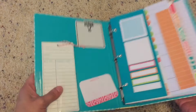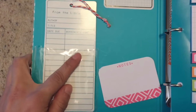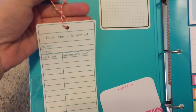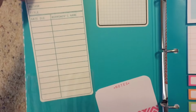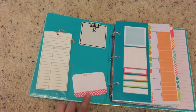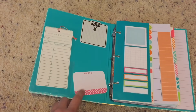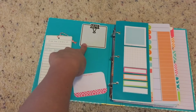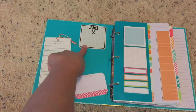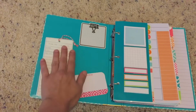You can see this is a little sticky pocket that they have out there now. And then this says "from the library of," it's like a library card. I have packs of them now. Those are cute. I also got these sticky notes that they came out with. And this is also with the school stuff. It's supposed to be for kids putting their names on stuff, like tags. I'll put my name there.